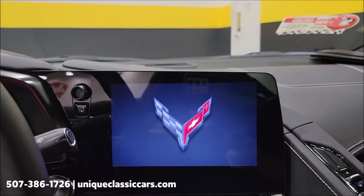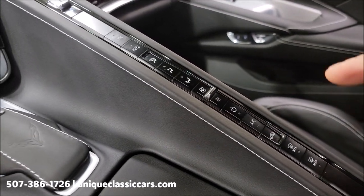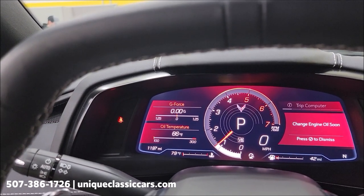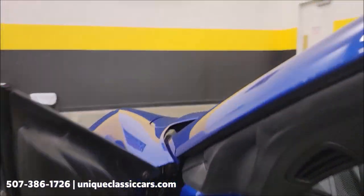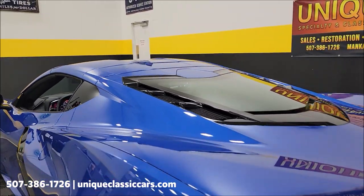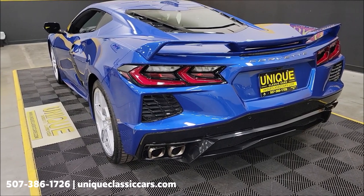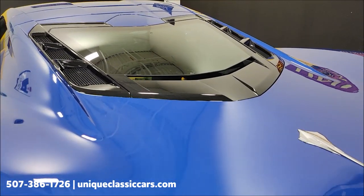I believe what Chevrolet called the infotainment center. Of course, all your HVAC controls down on the center console. And then here's your exact miles right down here, 1197. All right. Let's get back to the good stuff on this. Throaty exhaust sound. I'm gonna go ahead and pop this engine compartment.